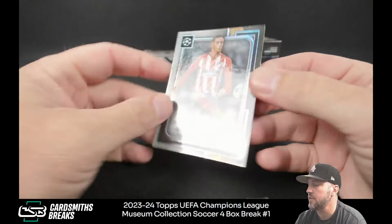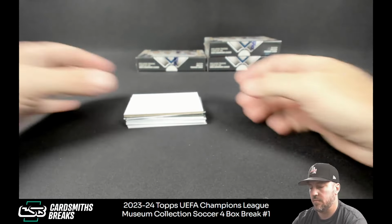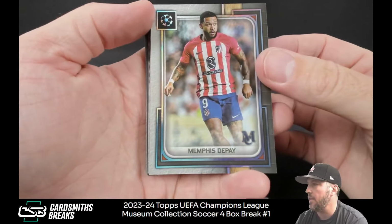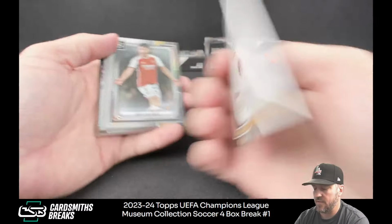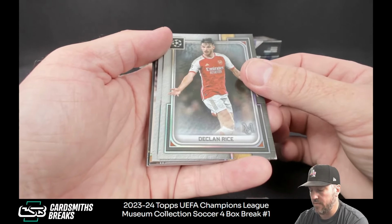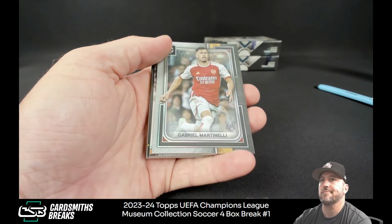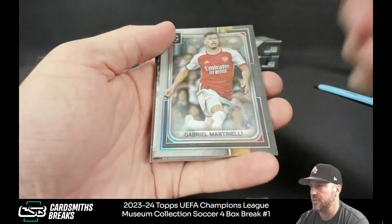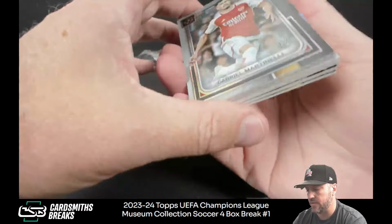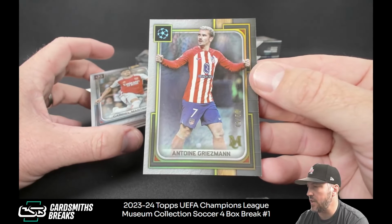Fernando Torres, 25. Big slob. I don't need to do that. Memphis Depay. Card number 87. Schroederman. Declan Rice. 95. Nicky Dubs. Martinelli. Looks like a hit after that. Let's see. Griezmann, number to 50. For the 2 spot, Digital Donnie.